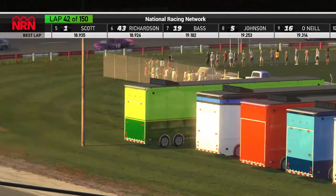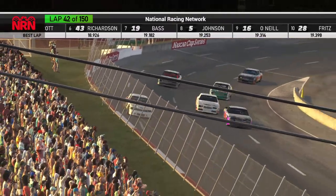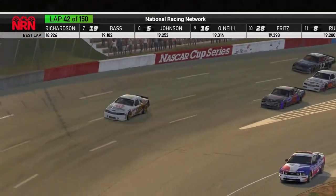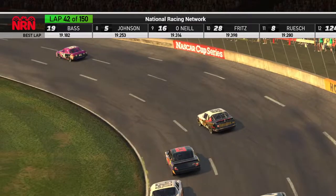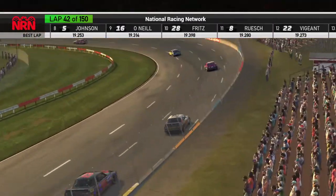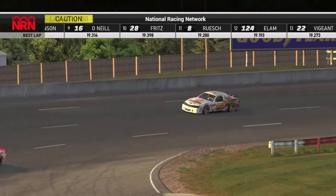This is going to be about the second closest battle on the racetrack right now as Scott Fritz and Trevor Roush are going to duel side by side. Give the spot to the number 28, Texaco Haviland Ford, to Scott Fritz up to 10th. 42 of 150 laps on the scoreboard. We'll make that 43 here in just a second.